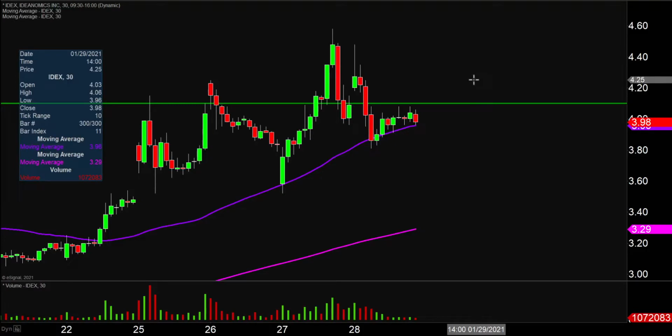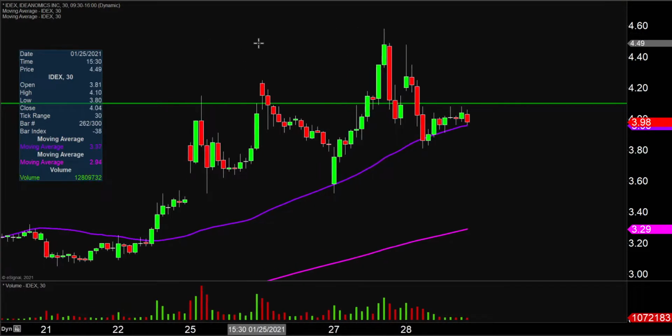Well, this one, after a very solid day previously, although it did pull back late day, has pulled back again, but overall, everything is still perfectly fine. I mean, the overall chart, it's not like it's ruined or destroyed or anything like that.